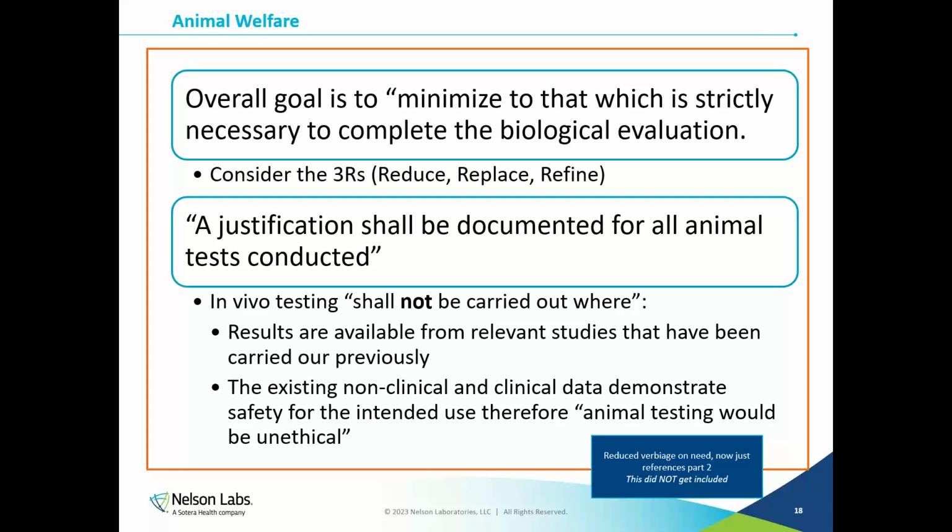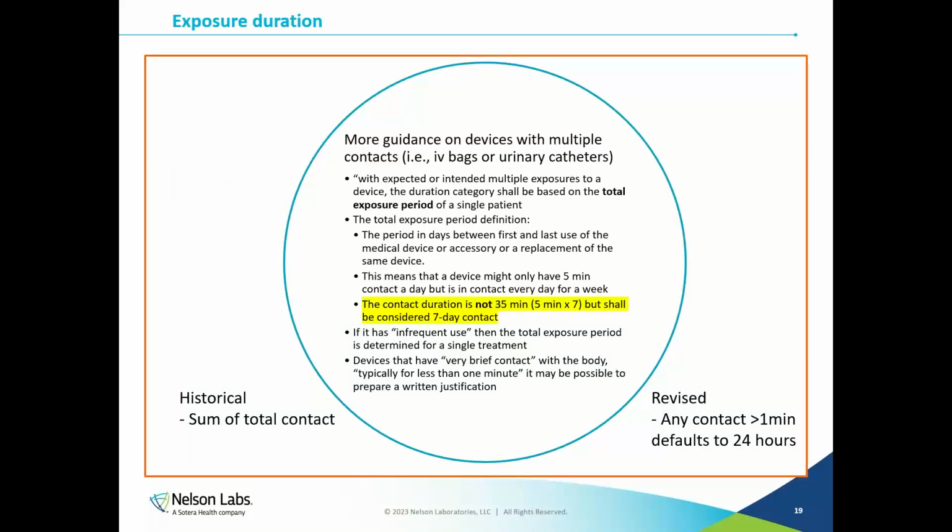Okay, this is the one we're going to probably spend the majority of our remaining time on. We'll hit the rest of the stuff high level, but this is something that could impact a lot of our clients, and I know it has, because I've talked to many of them who are not super happy about this change. A lot of devices are used repeatedly. An IV bag is a good example. A person goes into the hospital and gets put on an IV drip. If they run out of fluid, a new IV bag is put in.